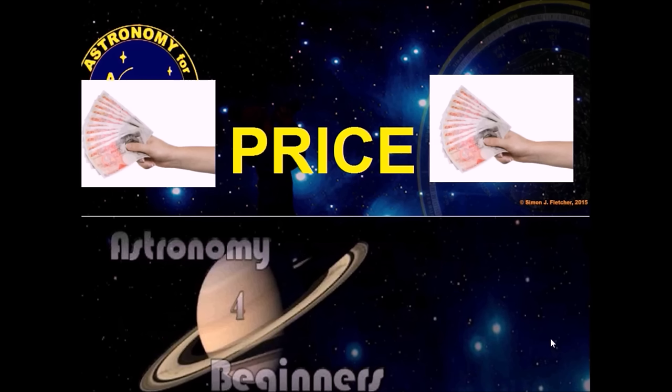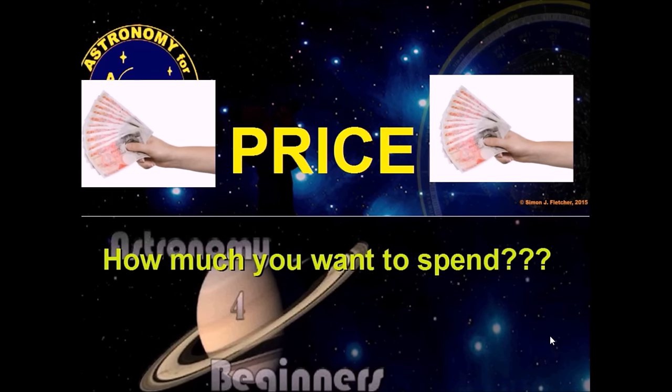So the price, how much do you want to spend? I totally agree, spending on astro gear is very expensive, and again, some people have a limited amount of money to spend, particularly as Christmas is expensive. I totally appreciate astro gear is not cheap. Again, you can buy good equipment within a budget.